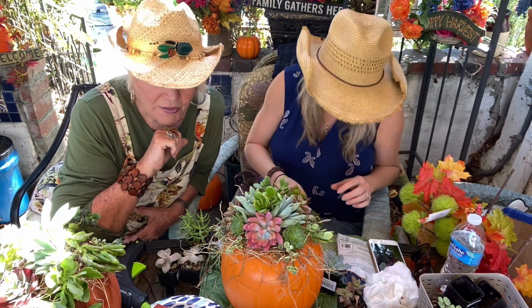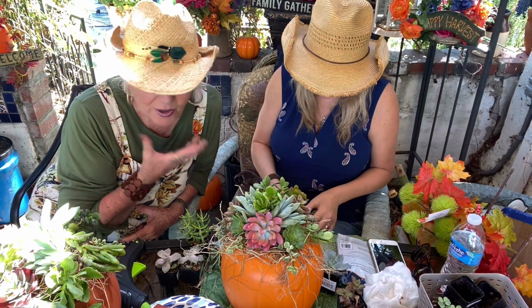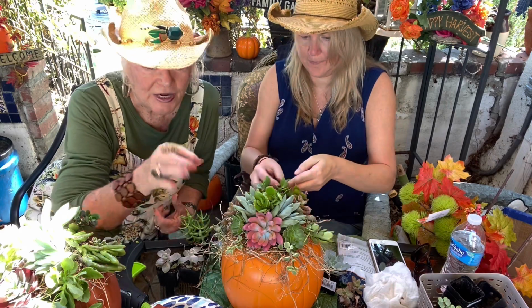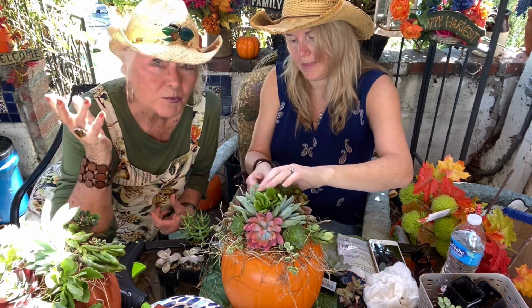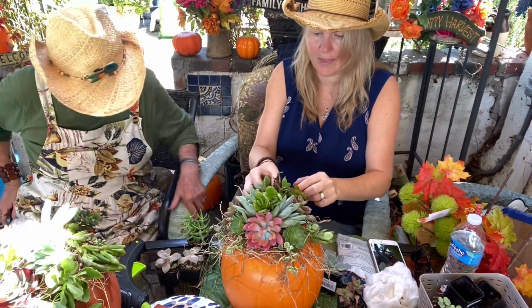So, although we thought we were going to do one thing, we turned out to do another. We were going to fill these pumpkins with dirt and put it, but we didn't wind up doing that. So, we're doing great. It's fun.